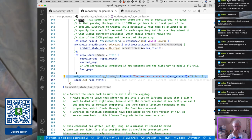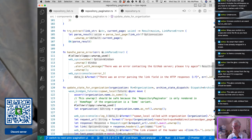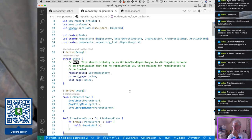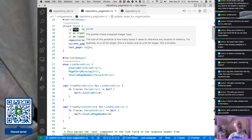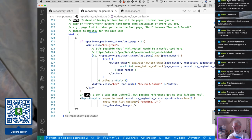Currently, wow, so much code in this paginator thing. So the state of the paginator is the list of repositories that we're currently displaying, which isn't super clear here, the current page number and the last page number. Now we probably still want those values, and it's really in the HTML down here that we want to change things.